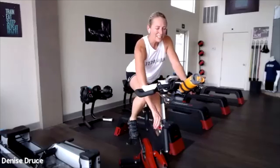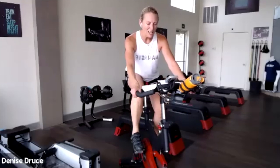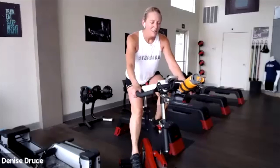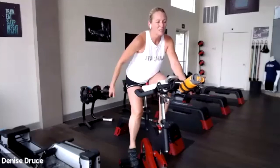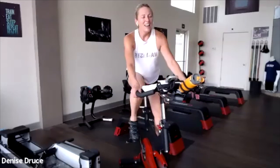Add a little bit more resistance and imagine continuing to push as that skin falls down around your wrists. Shake out one hand and just rub it off. Find the other one. And there you go.